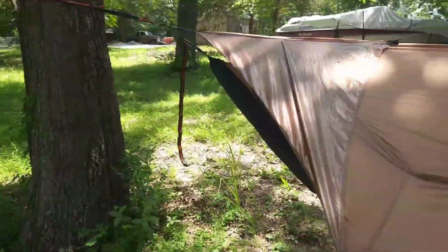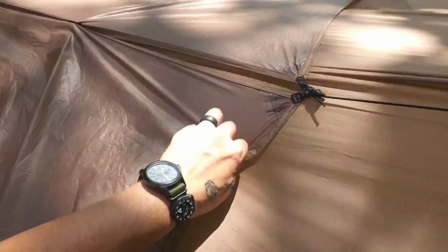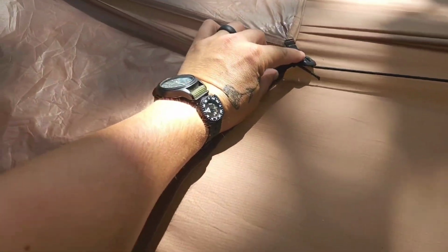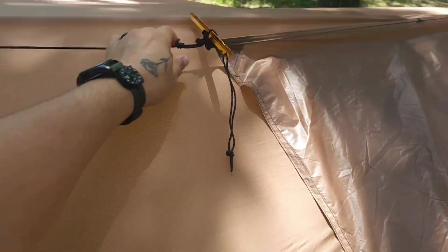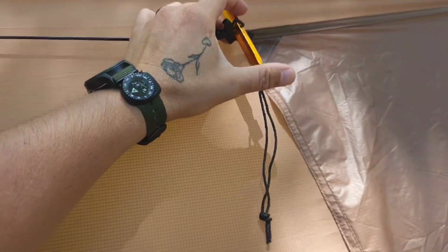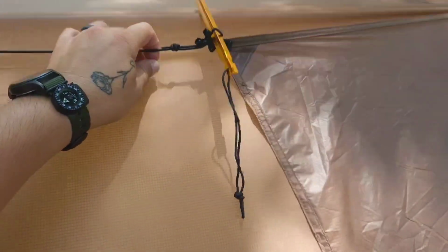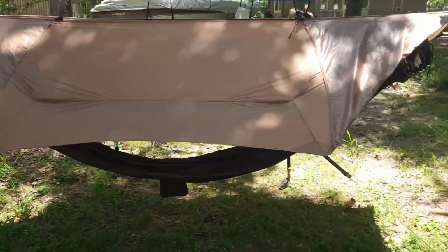I just happen to have it put up right now, and what I've done is I actually snapped this one to this one, and then I ran this cord over here and just kind of ran it through this buckle here, and put kind of an improvised marlin spike in there to hold it so it doesn't come out, so it's all kind of held together nice and secure.